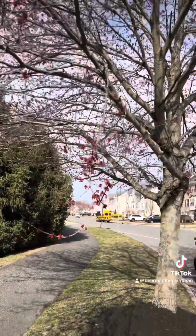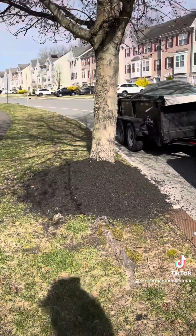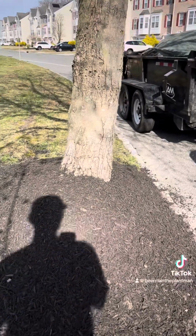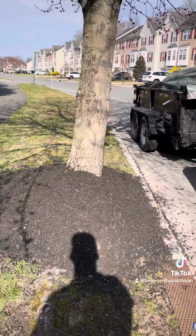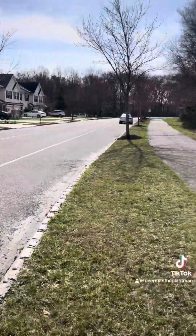What's happening in the landscape? What I want to say, though, is what's really happening in the landscape. What are we doing here? Look at this tree. This is terrible. That's a telephone pole coming out of the ground. You're supposed to see a root flare. That's horrible. That's all throughout this community.